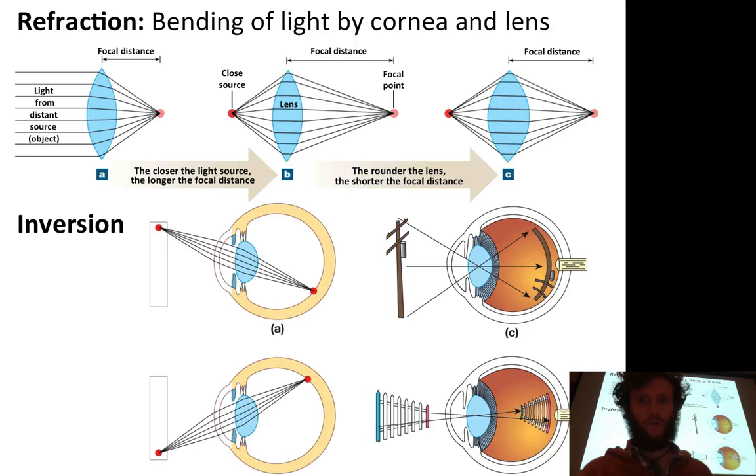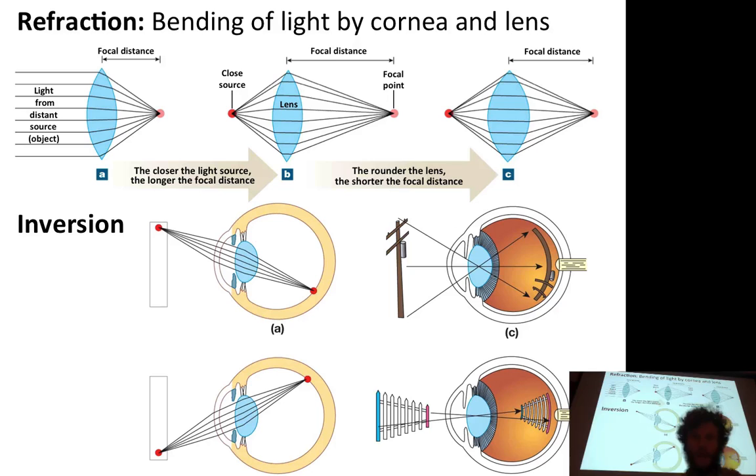The light coming into the eye. So we have this notion of a focal distance. There's light from a distant source that is focused at one point, where the focal distance is the midpoint of the lens to the point where it's actually focused. And then if you bring something closer to the lens, a close source where the rays of light are divergent and not parallel, then the focal point is a little bit further away from the lens, and there's a longer focal distance. All right, so the concept of focal distance.